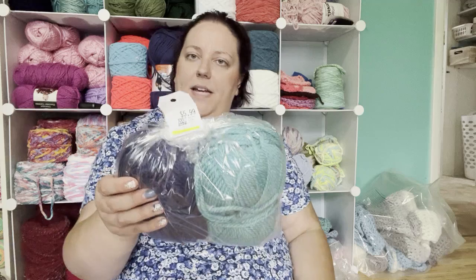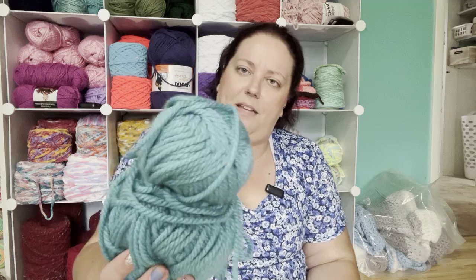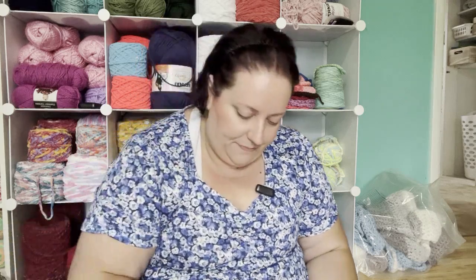This bag was $5.99. I didn't want to pay it, but I have one ball of this Softy Chunky already. Or no, sorry, it's not Softy Chunky, it's something else. But I only have one skein of it right now, and I was like, okay, well, I'm here, I'm going to buy this. So I'll put that over there. And I believe this is the same brand. I had a ball band a long time ago, but I don't remember what it is now. It's not Softy Chunky. It's a bit too thick to be Softy Chunky by Bernat, but either way, it's a nice yarn. I like working with chunky yarns.